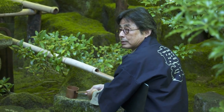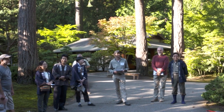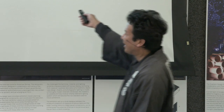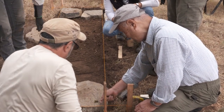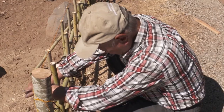The center presents workshops, public lectures, and other educational programs for learners at all levels. Its main program is a 3-level hands-on professional training seminar on Japanese garden arts. Instructors at the seminar include visiting masters from Japan who bring centuries of experience and knowledge.